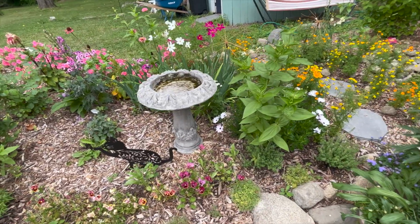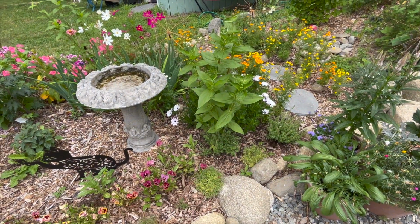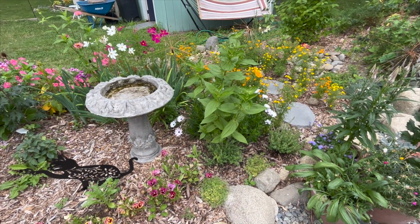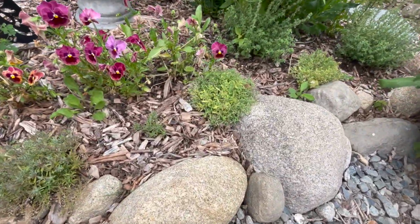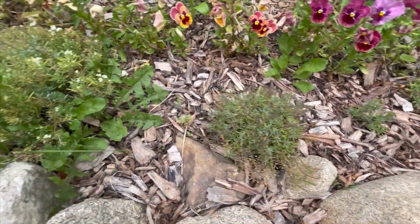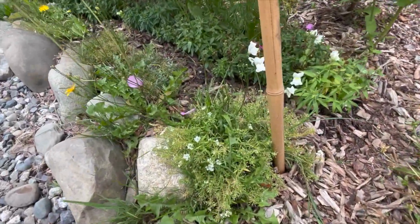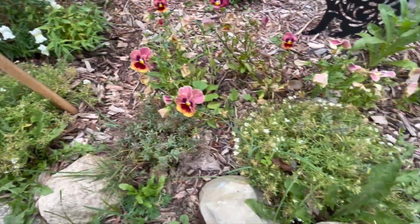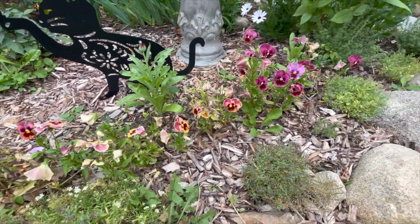Coming around this side, I do have some lemon thyme that we're going to try to see if we can get that to be a perennial here. And then I have a bunch of alyssum, which just again, the heat made it hard to keep it watered. So it'll probably bounce back in this cooler week, but right now everything's looking rough from the heat. Pansy's looking super rough, super rough.